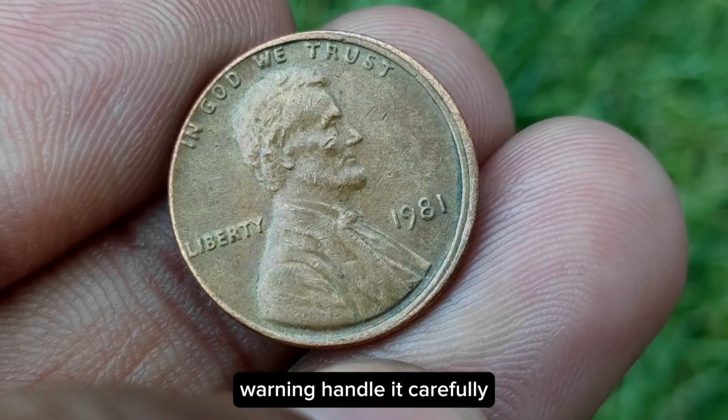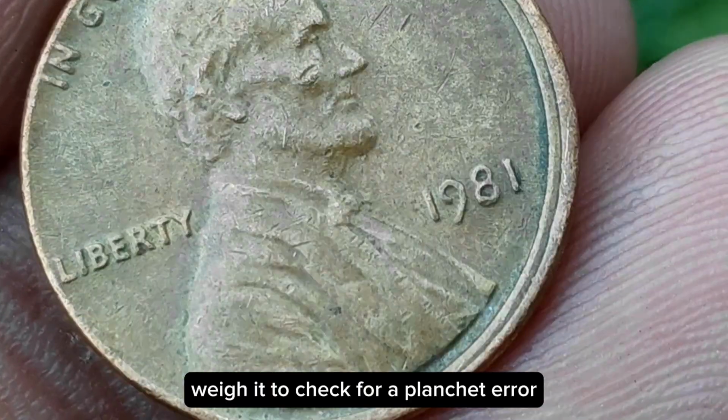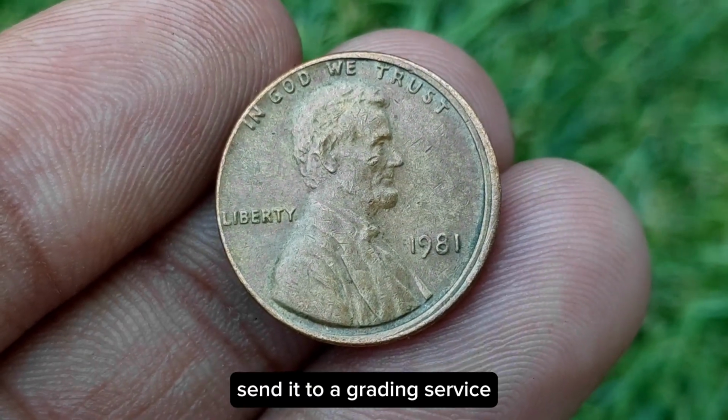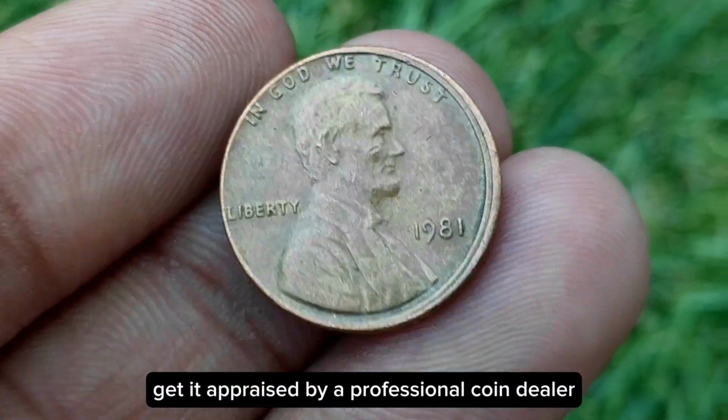Warning, handle it carefully, use gloves, never clean it. Weigh it to check for a planchet error, use magnification to check for doubling. Send it to a grading service, PCGS or NGC. Get it appraised by a professional coin dealer.